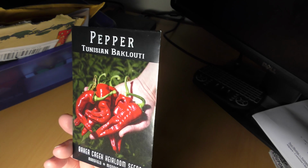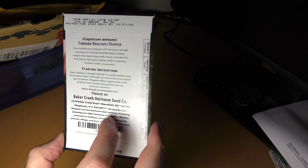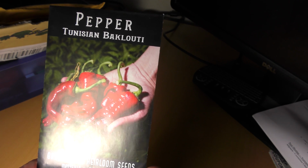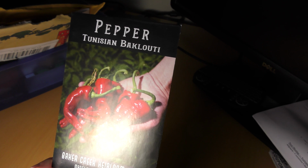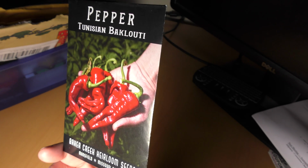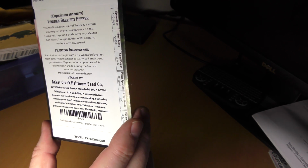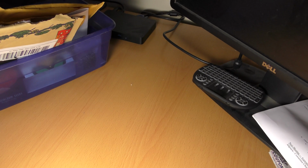This is another new one from Baker's Creek I got this year, packed for 2020. I'm not even going to try to pronounce the name of that, but I'm looking for a pepper that has some heat to it. Not necessarily like a jalapeno, but something with some heat. Looked good, so I thought I'd give these a shot. So we'll see how those do. Never had much luck growing bell peppers for whatever reason.